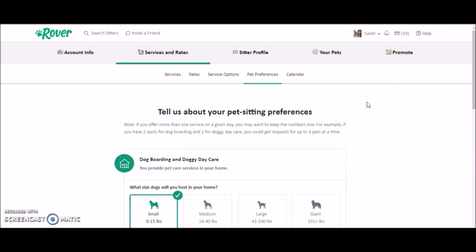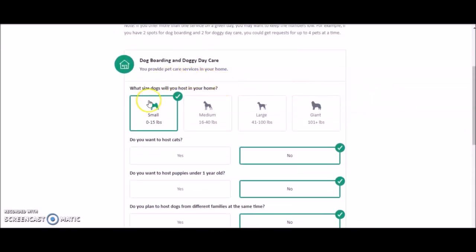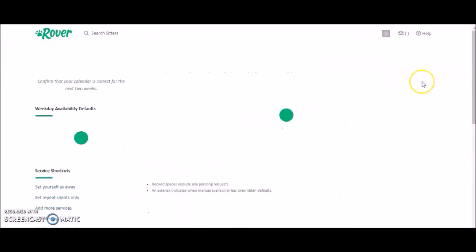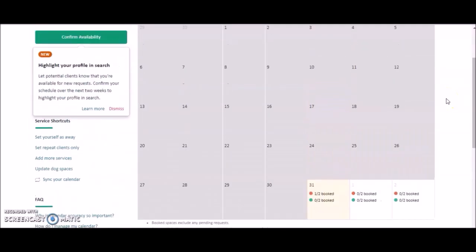So it wasn't that big of a deal because she understood, and we were able to cancel it. But just make sure, people, even though you specify you only watch small dogs or cats, other people will try to contact you, and it's up to you to say no. So, also, there's a tab for your calendar, which you can update. And here's another pro tip.